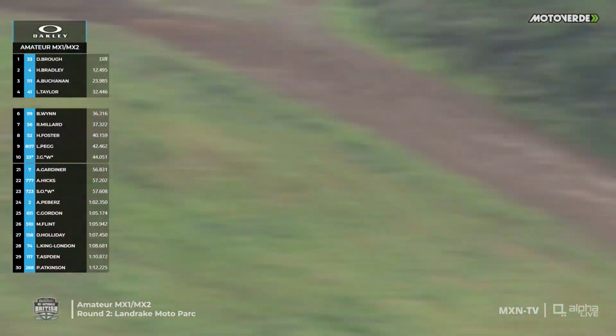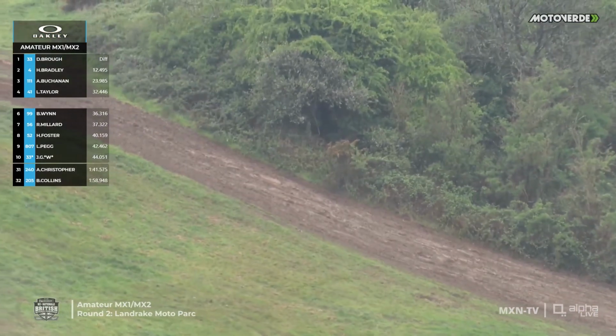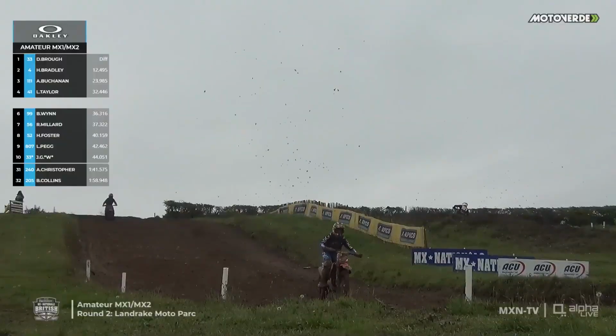Did Dan Brough ride Fat Cats? No, he was broken legged. Yeah, I think so. No, he did ride it. Or did he ride it? Yeah, I can't remember. It seems so long ago. Should know the results on that.